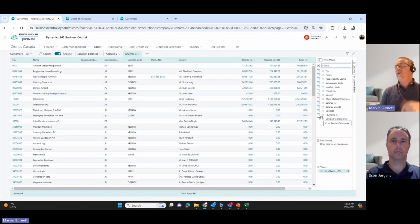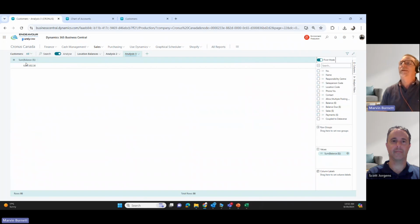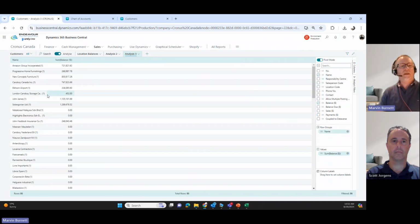Or I want to create this into a pivot table. How hard could that be? Not hard at all. I just have to click on pivot table mode here. I don't have much here, so my pivot table is just giving me a total. Well, that's not great, Marvin. I want to have a name here. So if I want to have my rows, all of a sudden now I have a pivot table by rows.